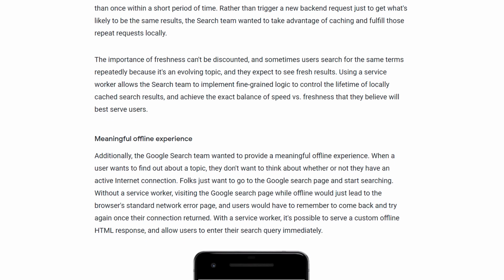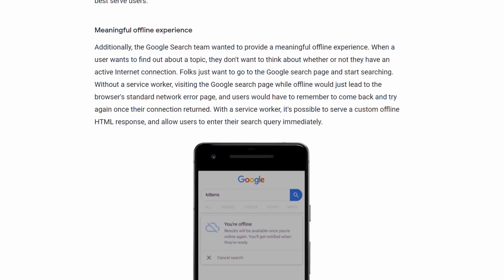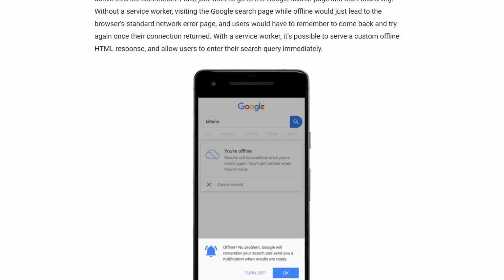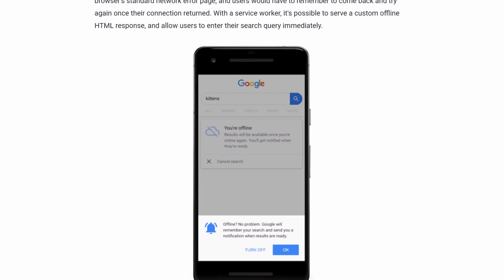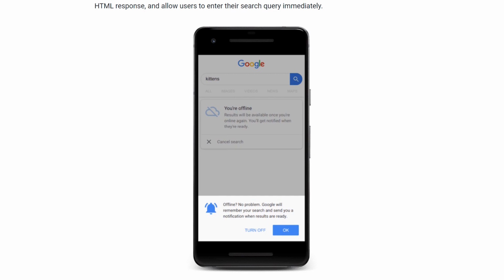Now, the article I mentioned earlier goes through the reasons behind this decision to use service workers, the most important challenges the team encountered, and the solutions they found to reach the project goals. For all the juicy details, you have the entire article link down below.